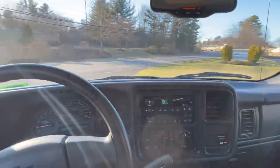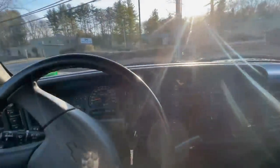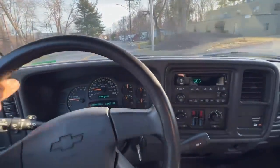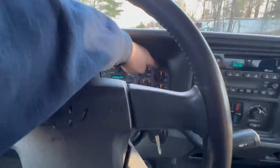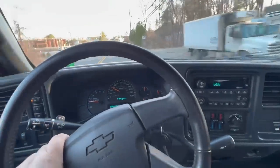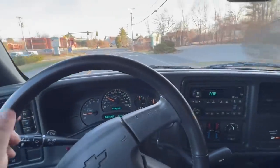Let's take it for a spin. Now this truck, I've taken on a couple hundred mile road trips. I don't know how many miles I've put on it. Not 11,000. I think I rolled this thing over 63,000. So I want to say I've put at least 400 miles on this truck.